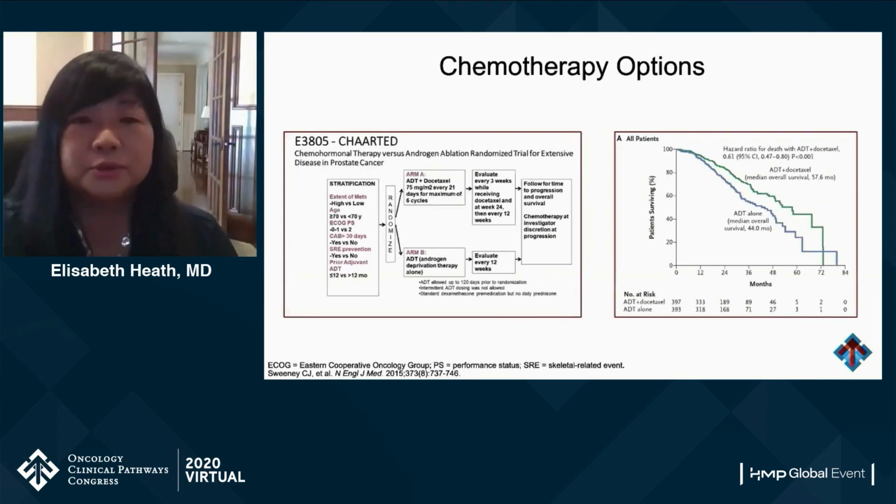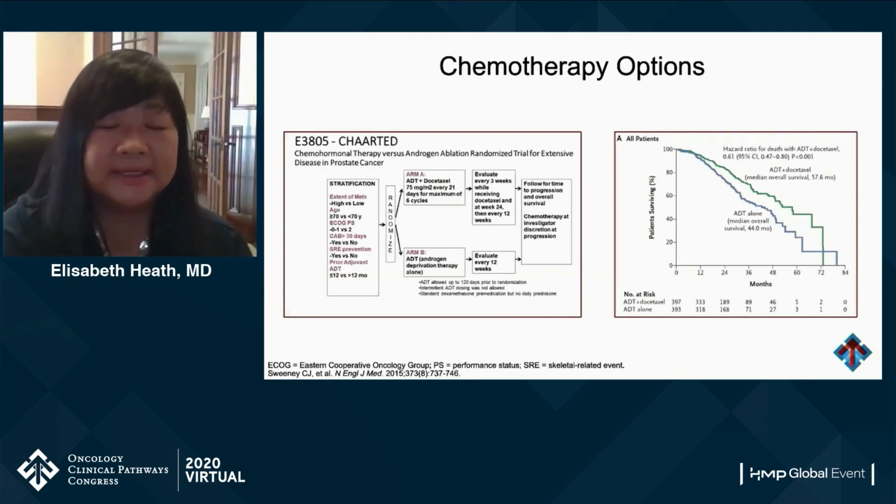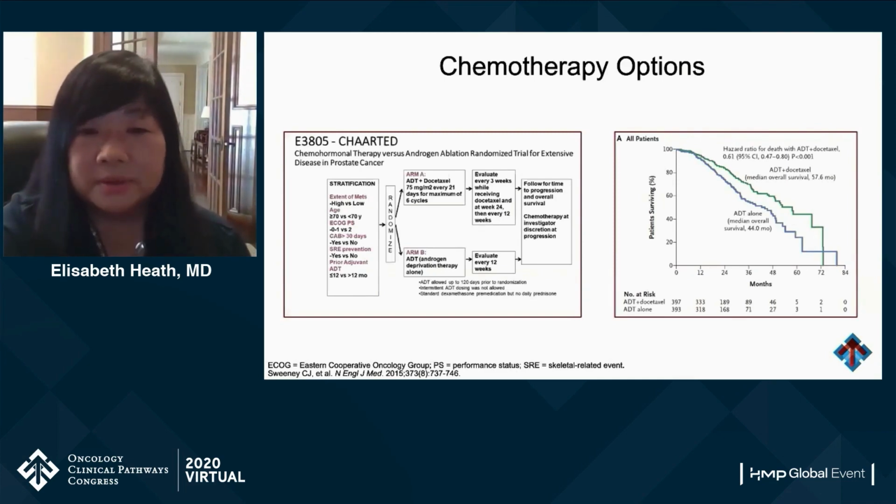So had I seen Mr. Jones right off the bat without knowing him, he would have gotten ADT for his bone and lung metastases, but he would have also had certain options. One of them, again, is chemotherapy. The trial design of the CHAARTED study is on the left, and the overall survival curve is on the right. And as you can see here, there's definitely a benefit with a lower hazard ratio for those who receive docetaxel.